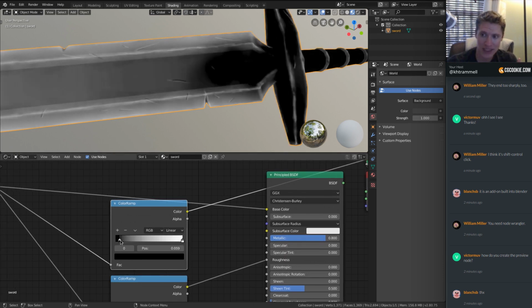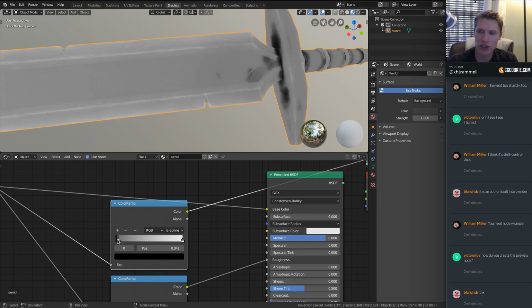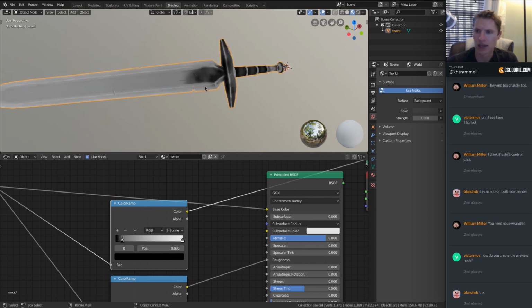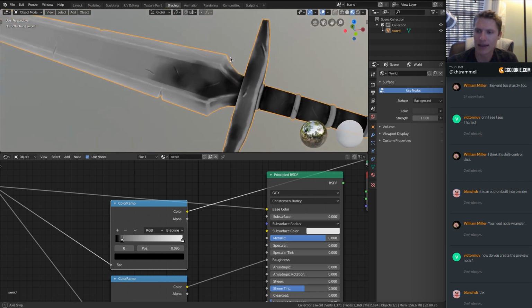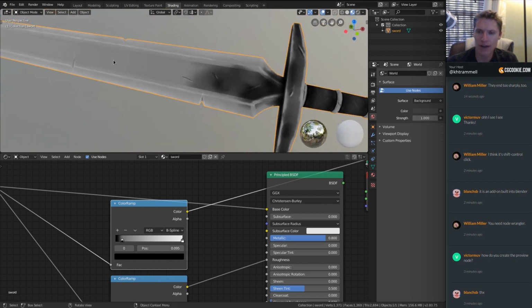And again, it sort of makes sense to drag up the black flag to eliminate the reflectivity from the dirty area where grime has gathered. And I'm going to change the interpolation from linear to B-spline, so that way it's a more gradual change. So I think that that makes sense. Remember, I'm just paying attention to the blade. I'm not paying so much attention to everywhere else, but just the blade. And so what this would mean is that most of the blade is this gray value, which I don't quite know what value that is.